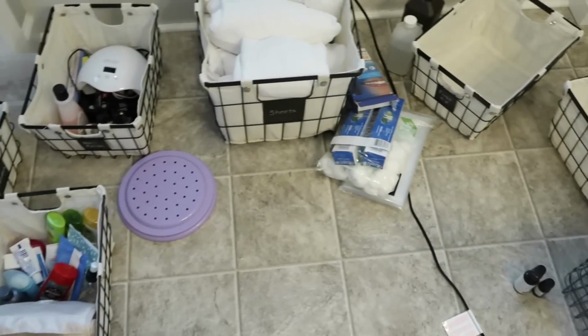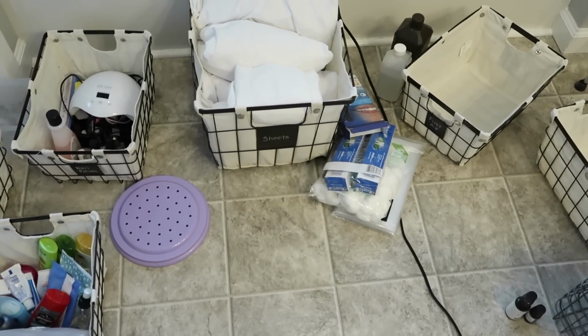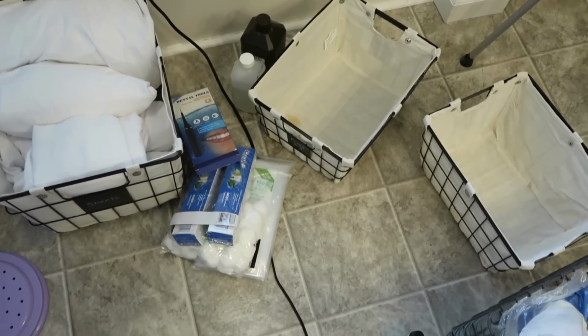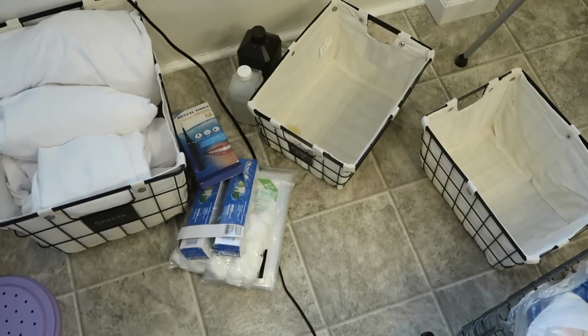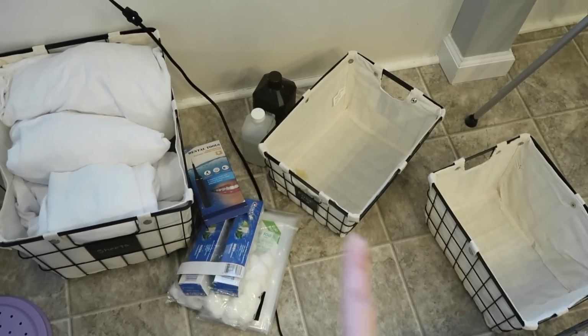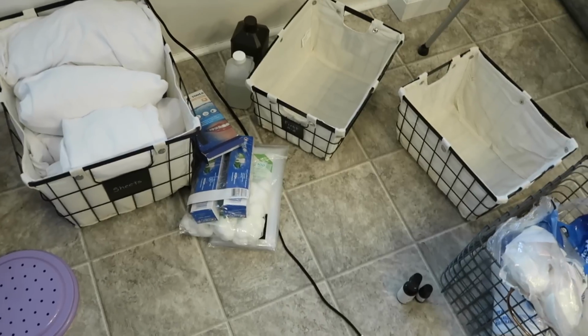Alright, I think we've made some good progress. So a lot of the essential oils that I had, I don't ever use them anymore, so I'm going to see if anybody wants them. And then most of the medications and stuff that I did have in here were expired, so I did go ahead and throw those away.